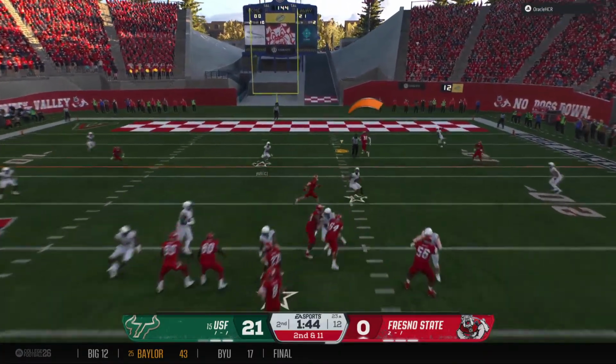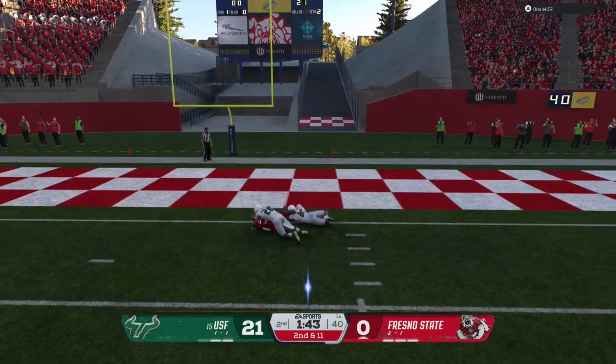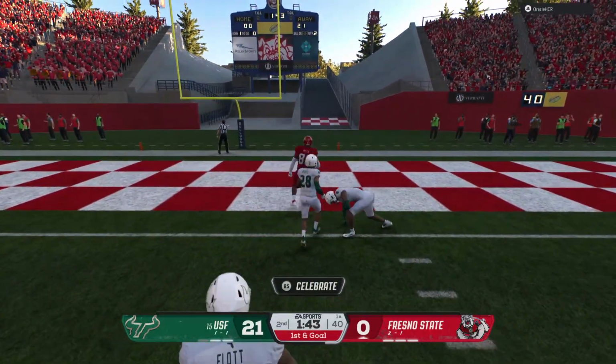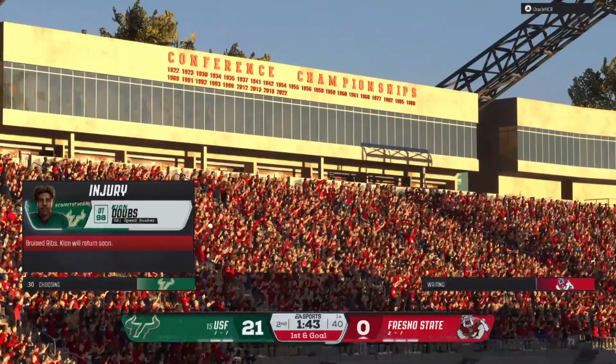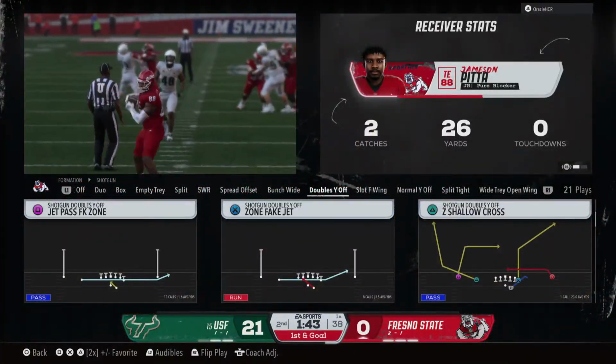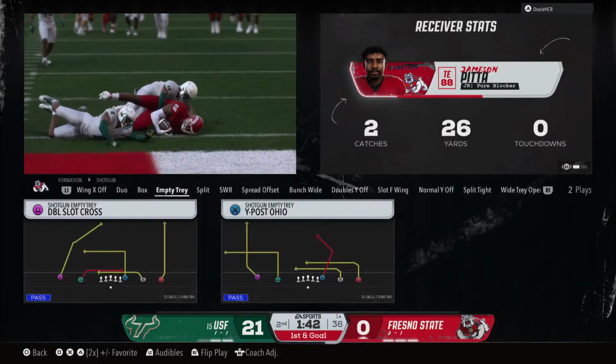Second down, they'll go to the air. Wide open downfield. He stopped just short of the goal line, but they'll have it 1st and goal from the 1. About the big fella, the tight end, the wide receiver in a tight end's body going up and making the catch.